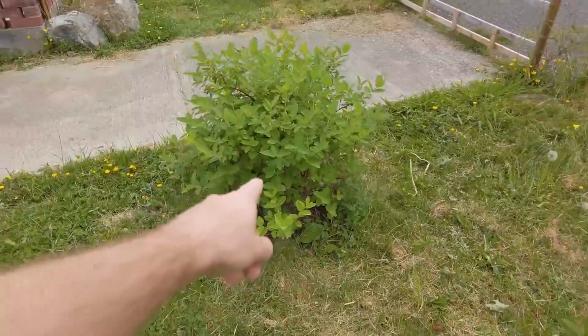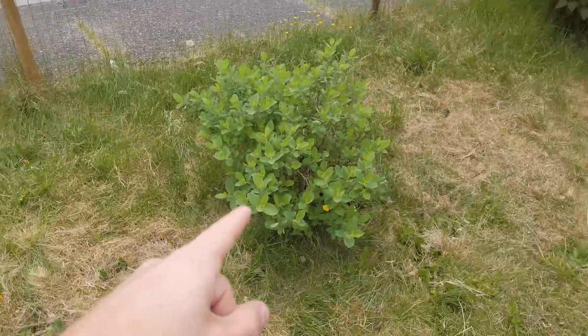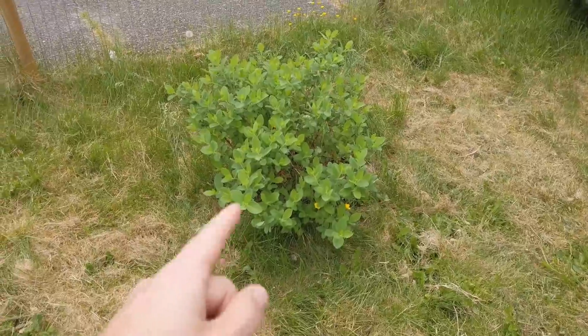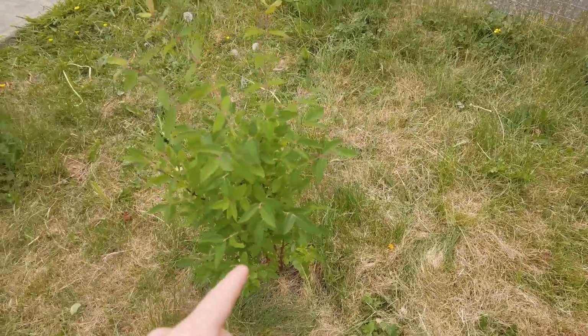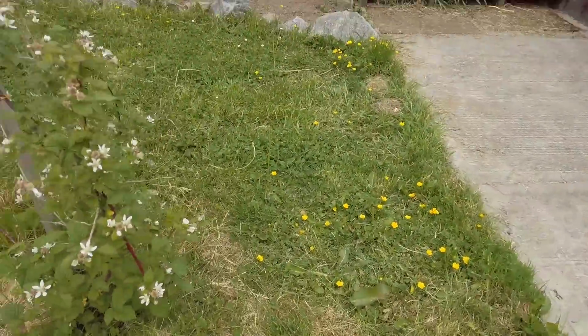This is a Wojek variety, or Wojek or something. This is a blueberry, and this one I can't remember. I'll have to look it up. I think it's a honey or some other variety. What else we got here?